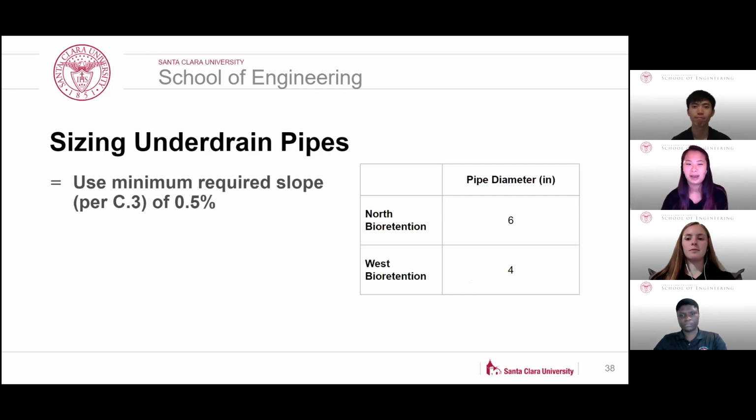Sizing the underdrain pipes was next. The maximum flow rate of each underdrain was calculated by multiplying the surface area of the bioretention by the infiltration rate of 5 inches per hour per the C3. Flowmaster was used again to size the pipes, but with a minimum required slope of 0.5%.